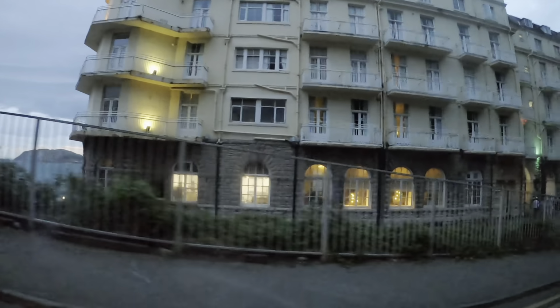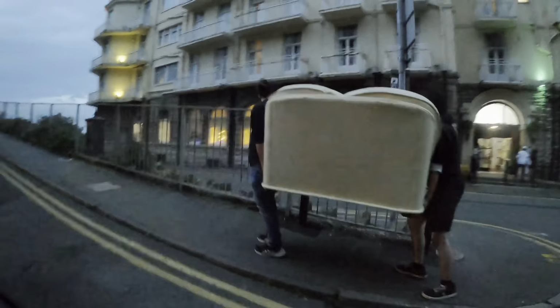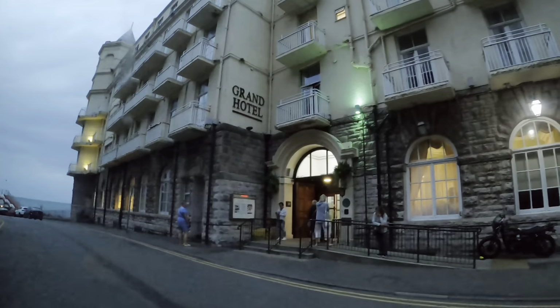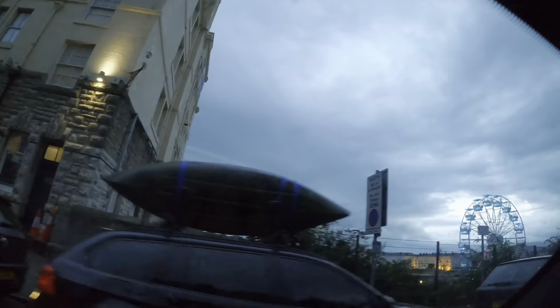Just stolen a sofa. There we go. Look, looking discreet. It's okay, we haven't noticed you stealing it from the hotel. Souvenir. The Grand. They're going to take it up to Happy Valley.